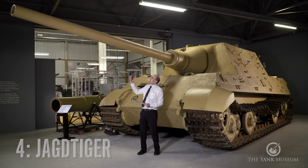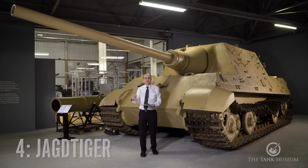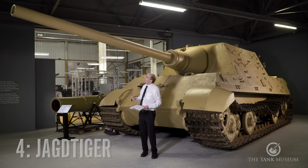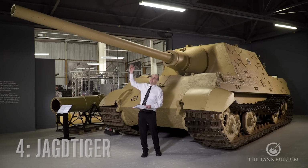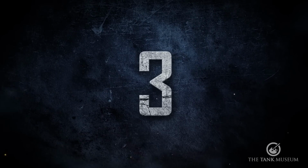So with Jagdtiger, it doesn't matter how good the crews think they are in operating these, they're going to find themselves on the losing side by mistake. So because it's an affront to logistics people everywhere, and this is a supply chain disaster zone, Jagdtiger is number four on my bottom five list.